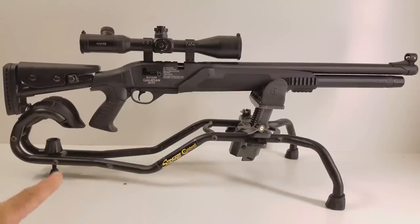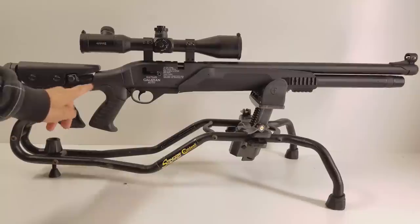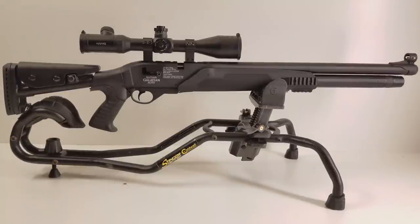So this concludes my Hatsan Galatian semi-auto review. I might come back and do a little bit of accuracy testing at 50 yards, but as we saw, I was putting them in a nickel-sized group at 50 yards, no problem, without even really trying. So this is definitely a tack driver in .177 at least that I tested right here. Having 14 shots is awesome. It's great that it comes with three magazines. I love the fact that you can take this stock off and have a pistol grip pellet gun. I mean, that's pretty rare right there. So I can't wait to put a laser on this thing.